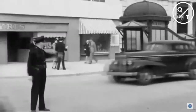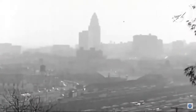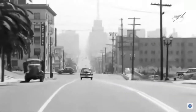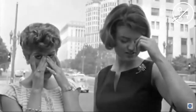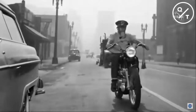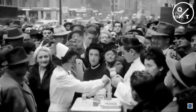But in the morning of July 26, 1943, in the middle of World War II, the sun didn't rise over the city. A throat-burning noxious gas covered the sky. Entire city blocks faded away. A thick fog that made people's eyes sting and their noses run had taken hold of the city. They were under attack. Or so they thought at the time.